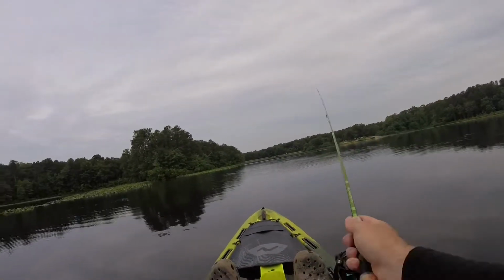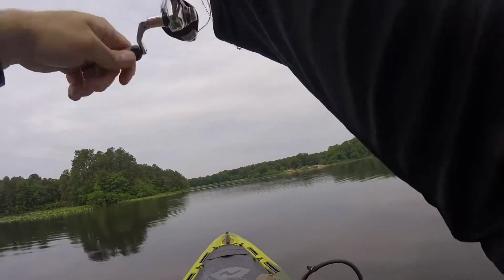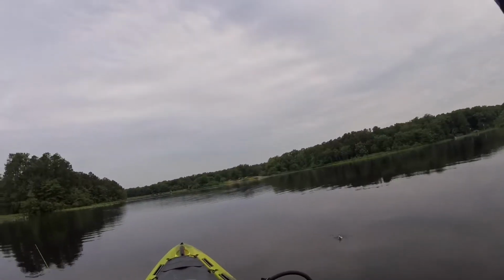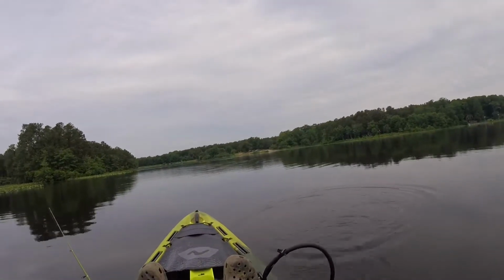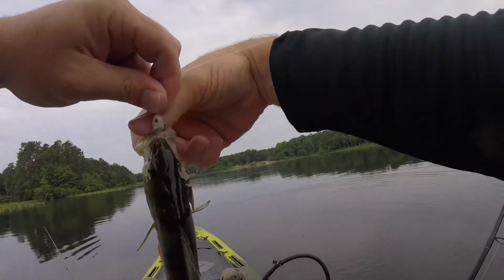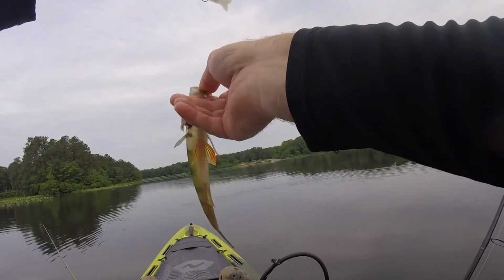Oh, got another one on. What do we got here? Oh, we got a little perch. Got a little perch on the little minnow. Nice little guy. Not bad at all. A little thick.